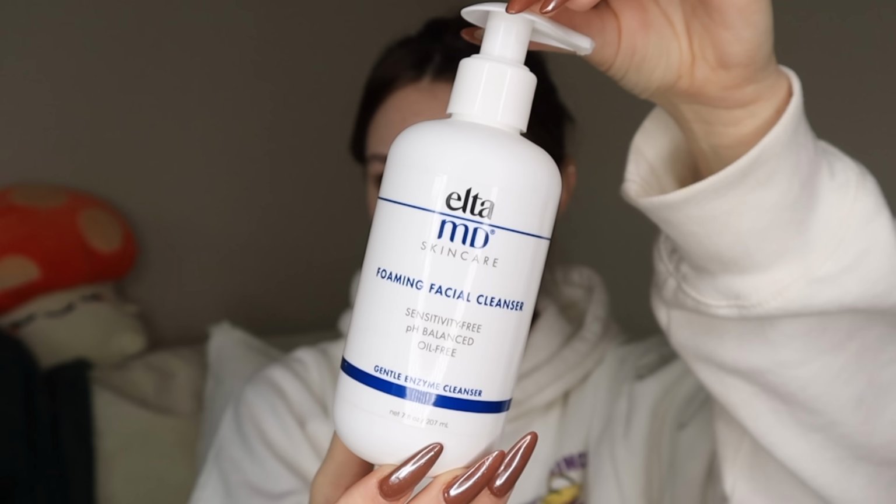So this is my second bottle, and I think this will be my favorite face wash ever. Elta MD Foaming Facial Cleanser. It's a gentle enzyme cleanser, sensitivity free, pH balanced, oil free, all that jazz. It gets my face perfectly clean. The main issue that I have with face washes is they're either way too gentle, they do not clean my face enough, or on the other hand, they dry my face out so much. It's either my face is still super oily or it's completely dried out and has no life to it at all. This one is the perfect medium.